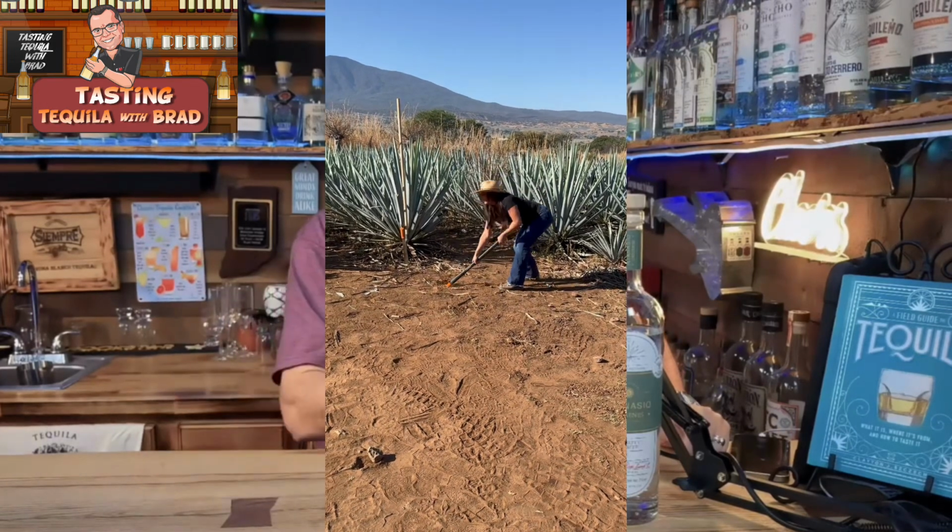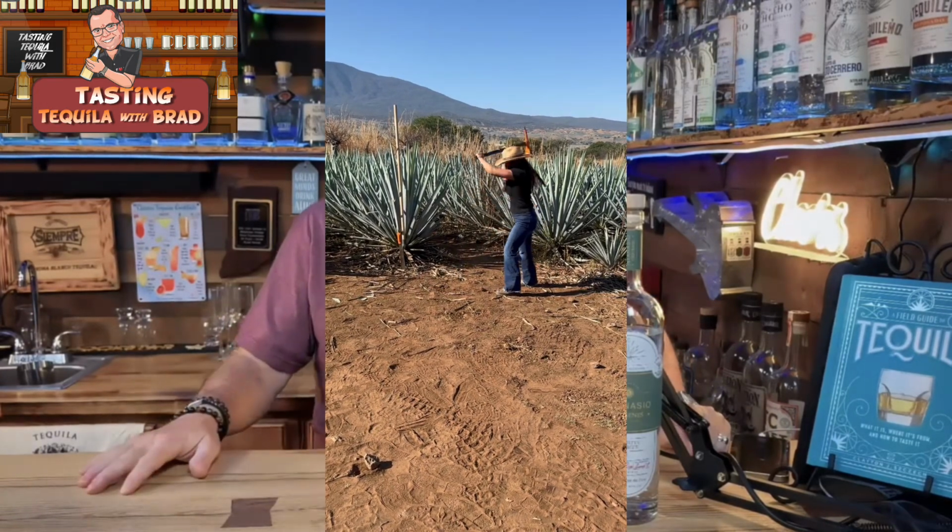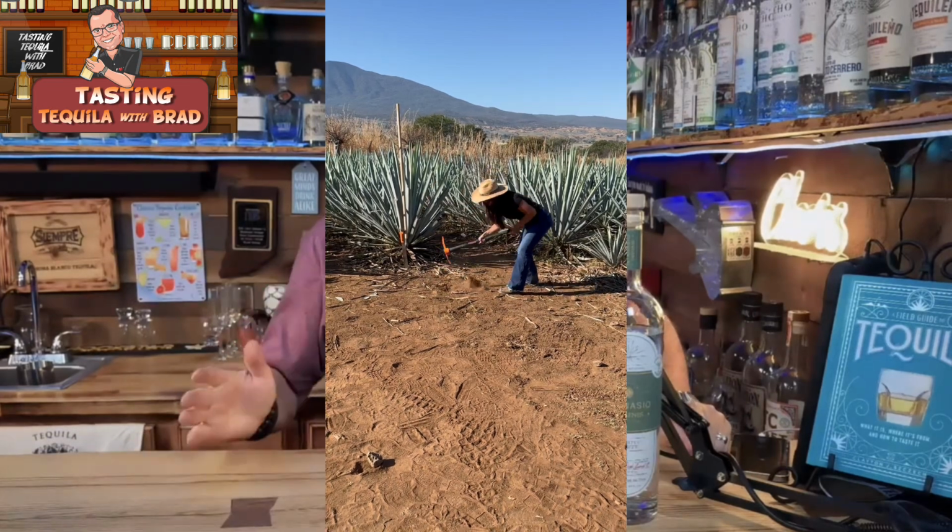Now, remember, when we're talking about tequila, we're talking about a plant that grew somewhere between 5 and 8 years. That's 8 years of sunshine, 8 years of somebody's hands taking care of that plant, nurturing it, and making sure that it grows. And then comes out to be this beautiful plant that gives us this amazing juice.